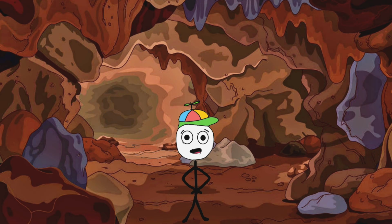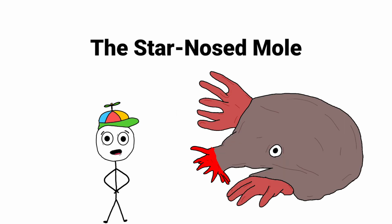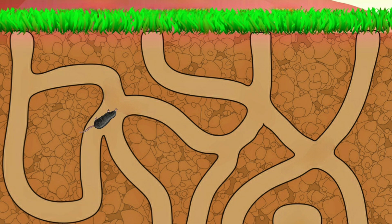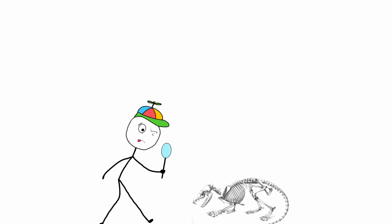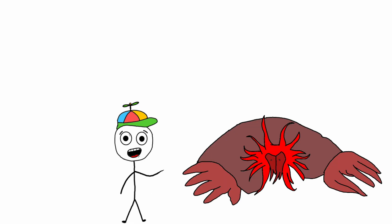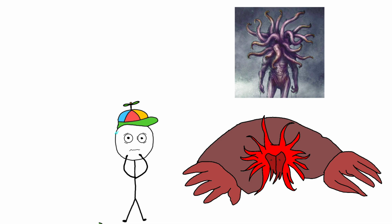The star-nosed mole. Turning our attention to the subterranean realm, we encounter a creature whose skeletal remains are as unsettling as they are fascinating. The star-nosed mole. Named for the distinctive star-shaped appendage on its snout, the star-nosed mole is a master of subterranean navigation and prey detection. However, it is when we examine its skeletal structure that we begin to appreciate the full extent of its bizarre adaptations. The most disturbing aspect of the star-nosed mole's skeleton is its nasal bones, which are long and adorned with numerous small projections resembling the tentacles of some Lovecraftian horror.